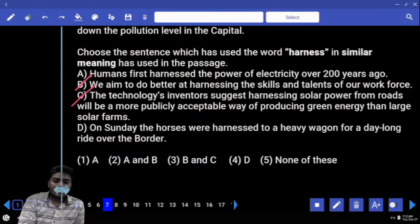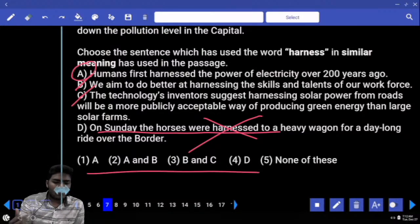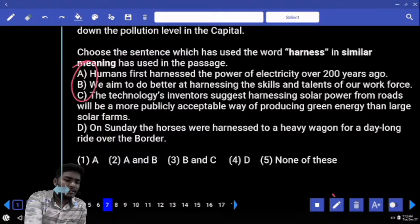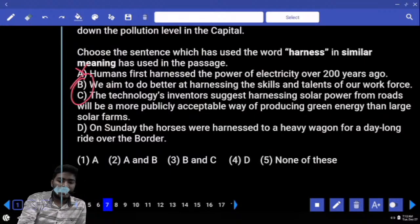Next, move to D. On Sunday, the horses were harnessed to a heavy wagon for a day-long ride over the border. That means they were utilized. Horses don't get utilized. Eliminate that meaning. We have to go for only A, B, C. Can we go for A? If we have any three combinations, we can go for that. We don't have any A, B, C, so we can go for only AB or BC. Which one is more suitable? BC are absolutely okay. If you look at A, first harnessed, can we say it is first discovered? They first discovered the power of electricity over 200 years ago. So with that meaning, we can eliminate A and go for both B as well as C.